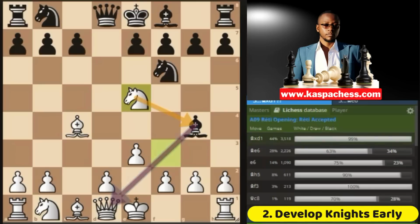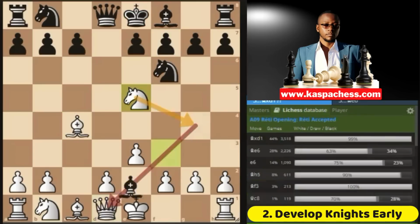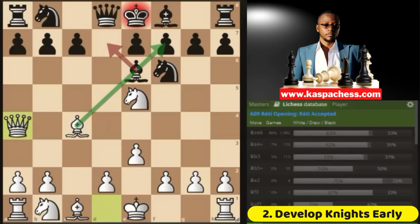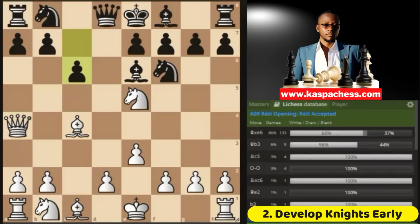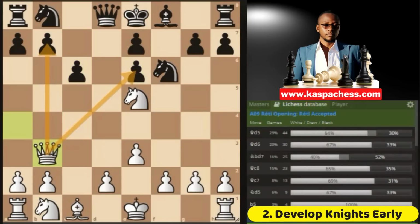Bishop takes d1 is the top played move, which is a blunder because that hangs mate in 1. And I mean, even if black doesn't take your queen, if they play, let's say, bishop e6, you can simply take, mess up their pawn structure on the center, or just go queen a4 check, and after pawn to c6, you take the bishop, fe, then queen b3, and there is a problem.